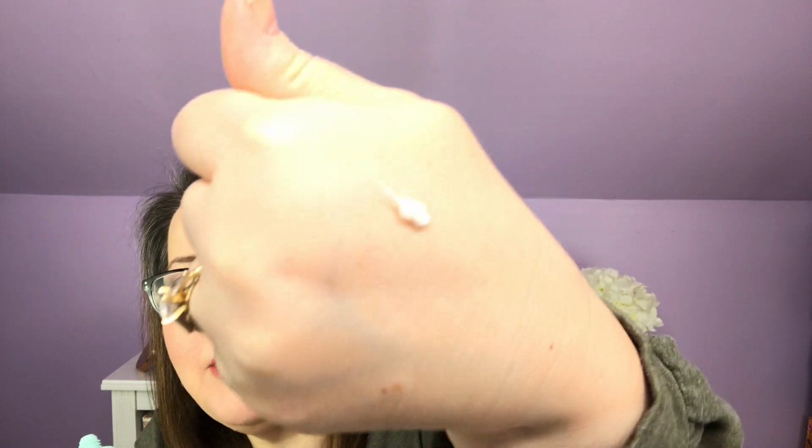That's what I love. Oh, it's thicker than I thought. Can you guys see how thick that is? It's like a moisturizer almost. It's really thick. What we really want to know is, does it smell like coconut?